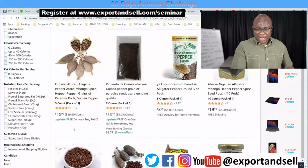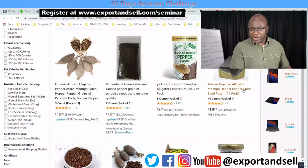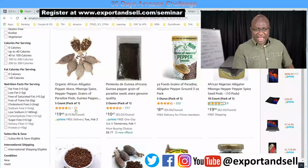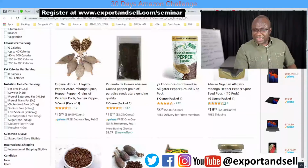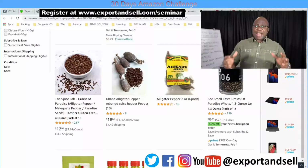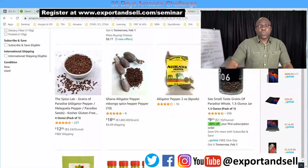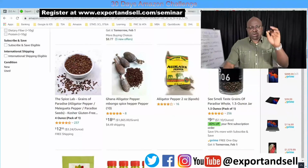So alligator pepper here, you see it over here, African Nigerian alligator pepper, being sold here with 9 reviews. You have this one, I think also from Ghana, with 17. Now, this is Guinea pepper grain. I don't know what that is, but the key thing is that you have some of these things just at the back of our houses that are being wasted. We need to learn, look, there is value.